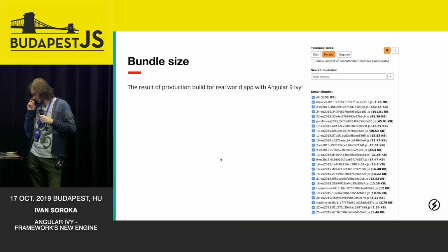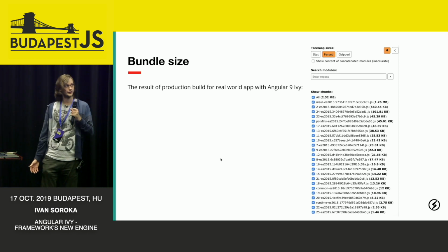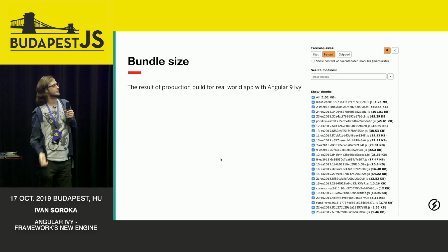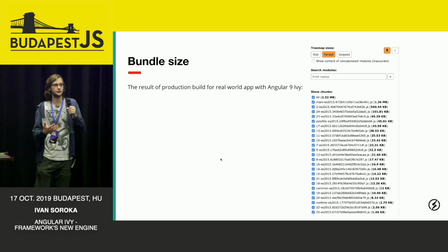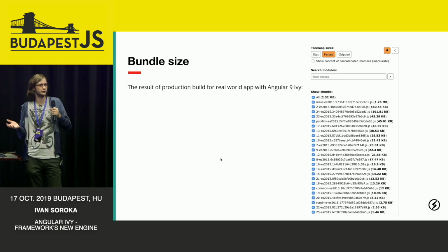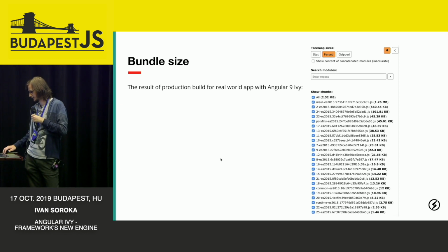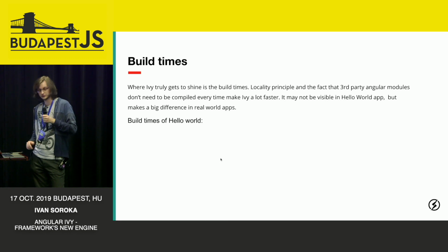And I was a bit surprised, but actually it's not that much of a surprise to me, because in Angular 9, compared to how it improved the situation for the Hello World application, for the big application it doesn't change that much. I think that's due to the fact that a real world application actually uses a lot of renderer features. So if we use them, then we don't throw them out. So of course it's still there. But perhaps they will still improve this further, since it's not even released.